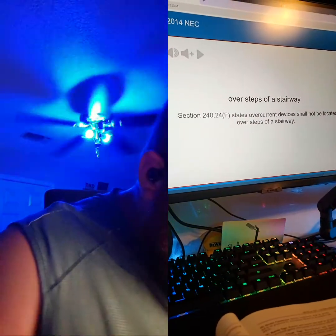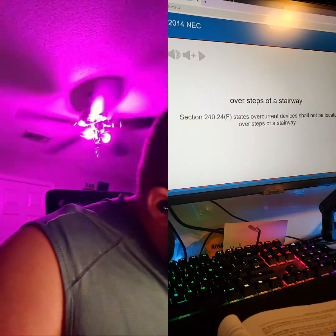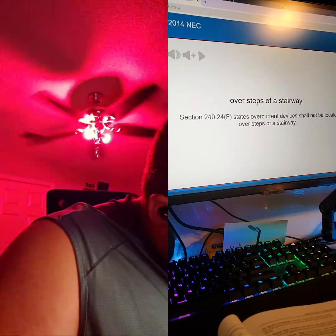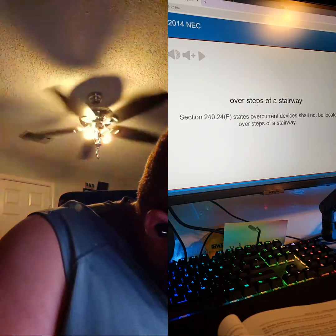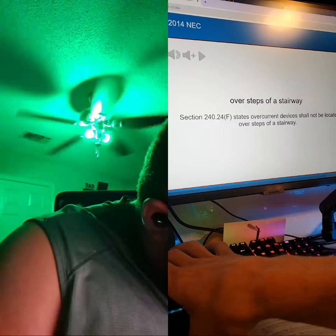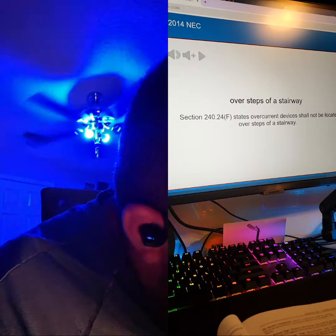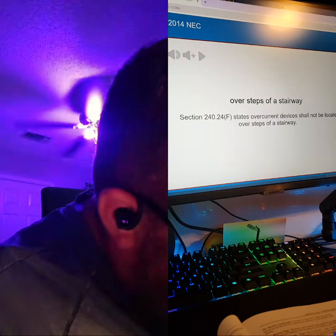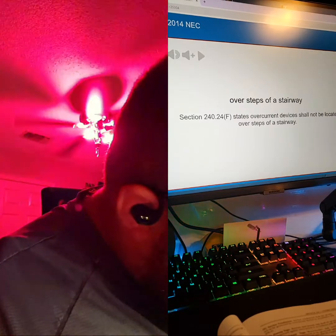Okay, let's go to another one. Let me see what 312.8 says. 312 is going to be cabinets, cutout boxes, things like that. 314 is boxes. Switches and overcurrent device enclosures with splices, taps, and feed-through conductors. The wiring spaces of enclosures for switches or overcurrent devices shall be permitted for conductors feeding through, spliced, or tapped off to other enclosures, switches, or overcurrent devices where all the following conditions are met. That doesn't say anything about shall or shall not be located in it.